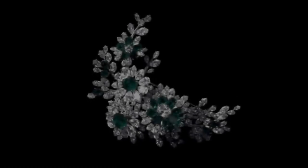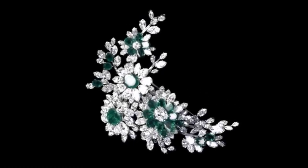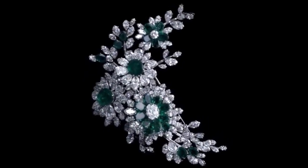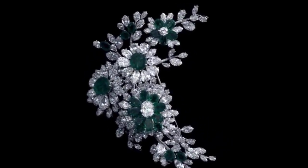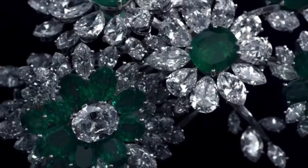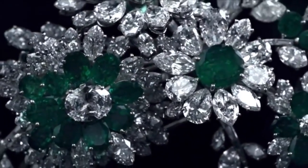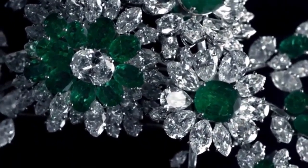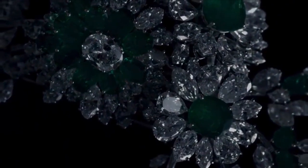The brooch was made in 1960 by Bulgari. When it was sold in 2011, the auction lot notes described it as mounted en tremblant, designed as a spray of variously shaped diamond flower blossoms set with oval-cut emerald pistils and petals, extending baguette-cut diamond stems, mounted in platinum.